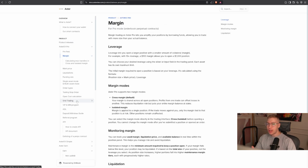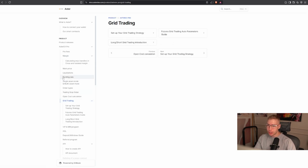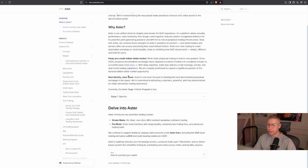If you want to trade it, farm some points, and get some money with that in the future, go for it. It might also be a better trading experience than other sites that you've used before. And with them having a new identity, a clear focus, and the long-term vision, as they know it's a multi-billion-dollar market, they're here to stay and they're only going to go bigger day by day.